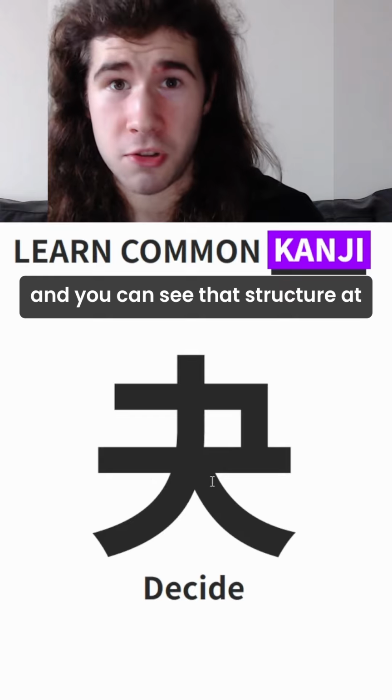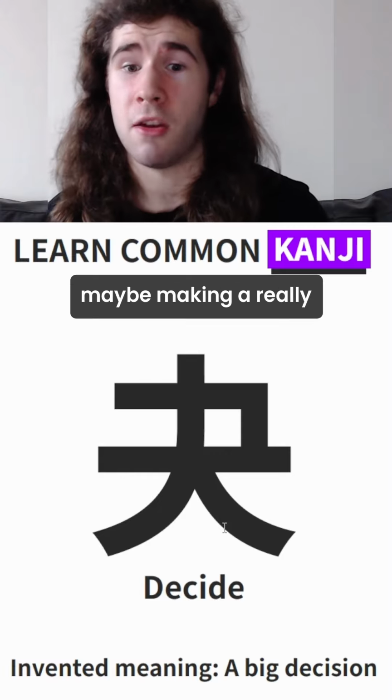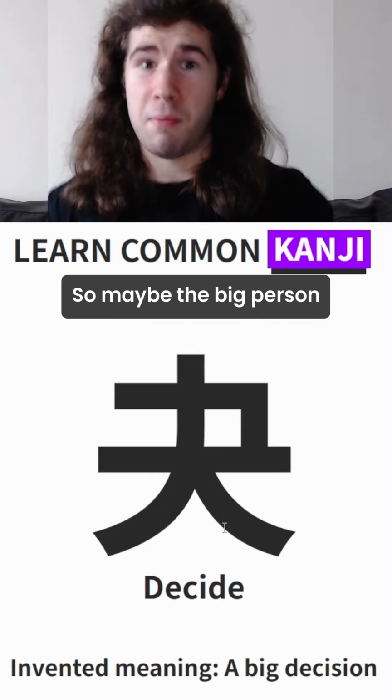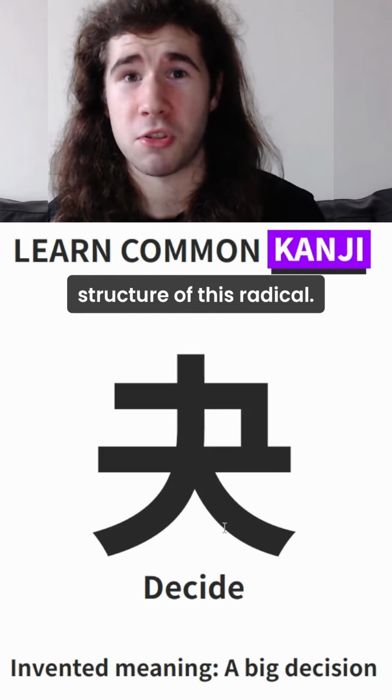And you can see that structure at the bottom of this decide radical. I just like to think of this as a person maybe making a really big decision. So maybe the big person is making a big decision. And that can be a good way to remember this structure of this radical.